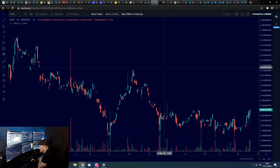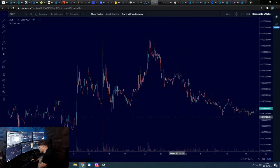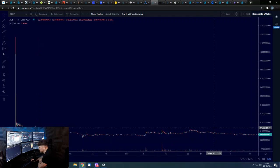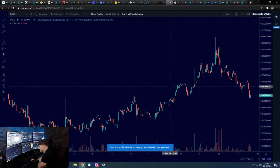Aligns block, very similar to Orbit and Freeway token. Not necessarily doing a lot. It's in an accumulation level if you wanted to accumulate it, but realistically, they've got to start doing something as well, as is the case with a lot of these projects.